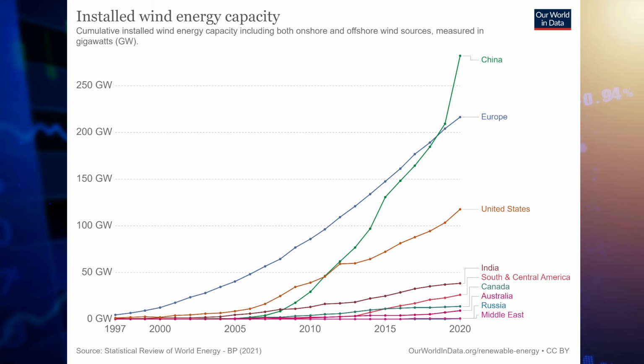Something I do want to note, though, before we continue with the charts, is the total wattage. In this chart, we are looking at gigawatts of wind energy capacity, whereas in the previous chart, we were looking at terawatts of fossil fuel consumption. A terawatt is 1,000 gigawatts. This is something to keep in mind as we look at our other alternative energy charts.